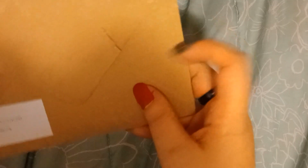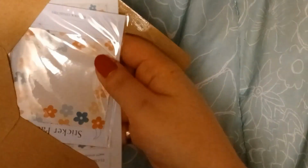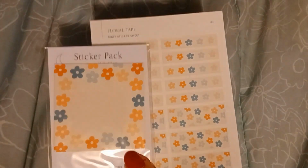Right? Moving on to day 17. Oh, our note says, maybe I should have wrote these notes on these. And, oh, we have a sticker pack. It looks like some flower print sticky notes. Those would have been nice to put the notes on. And then we also have some matching tape to tape in some notes or some memories. So those are very cute. They go nicely together. And they're, of course, a very useful staple for any kind of planner or memory book.